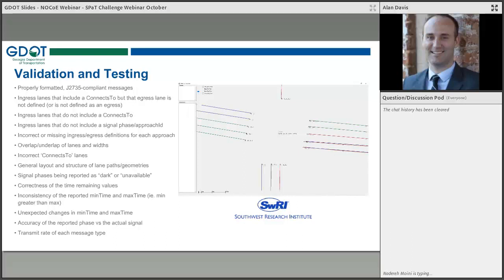Validation and testing. This is an important part of our deployment that we worked with Southwest Research to do. We wanted to ensure that what we were broadcasting and the information we had present was in fact true and accurate and what it was meant to be. And here's just a list of all the things that Southwest Research was looking for when they did this. A lot of this was done through remote validation, as well as recording data as they were driving through that they were receiving from the RSUs.